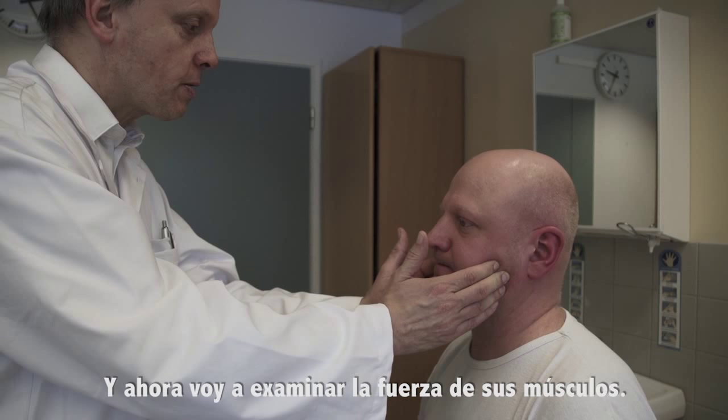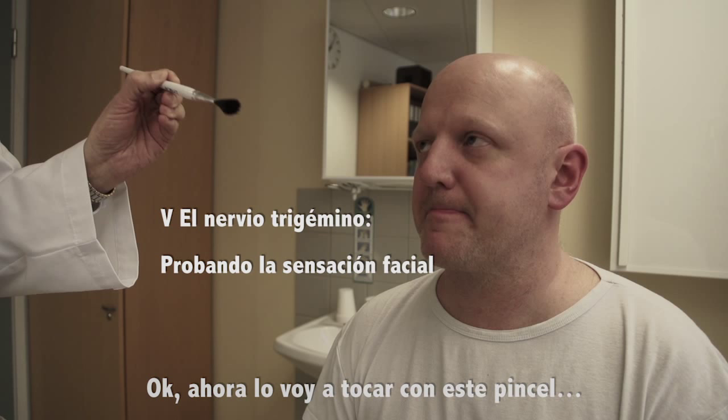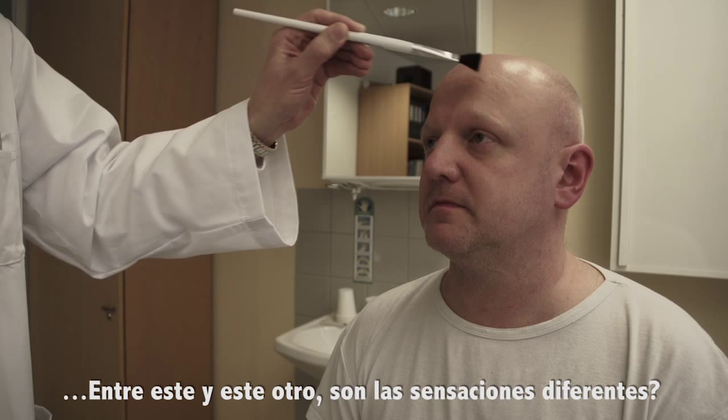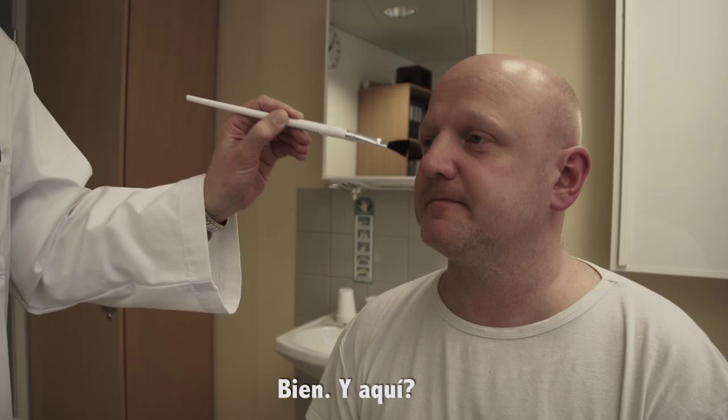Good, very good. Okay, now I'm going to touch you with this brush and you have to tell me whether the sensation is similar or different on left side and right side. Understood? Okay. This one and this one. Similar or different? Similar. Good. What about here? Similar. And here?